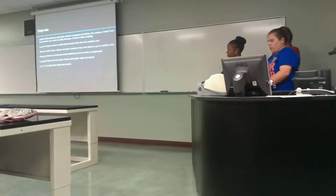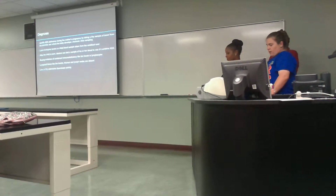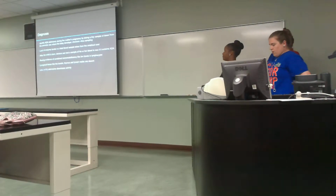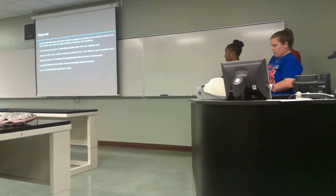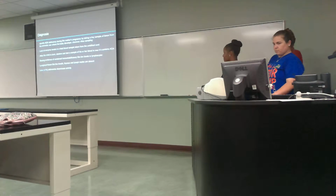Once the child is born, doctors can test a sample of his or her blood to see if it contains ADA. Another evidence that they look at is low levels in lymphocytes, which are the white blood cells. If their tonsils, thymus, or lymph nodes are absent, or they have less than 1% of adenosine deaminase activity, they can also look at x-rays to see if they have bone abnormalities.